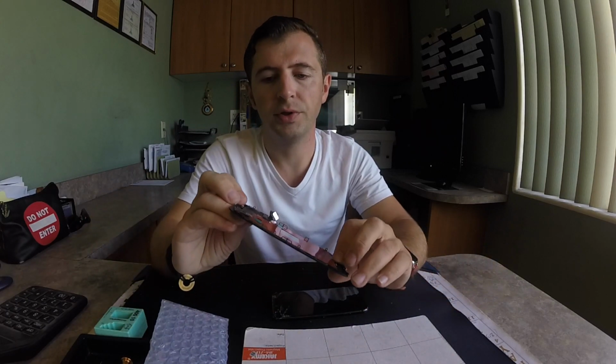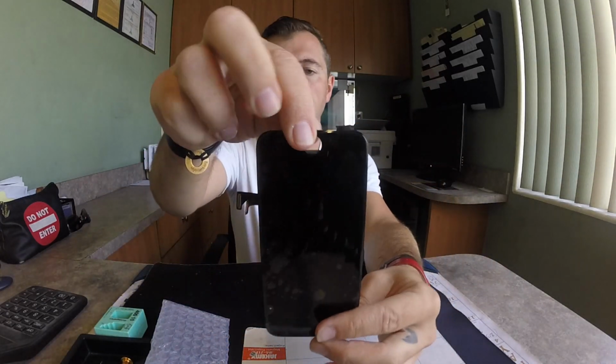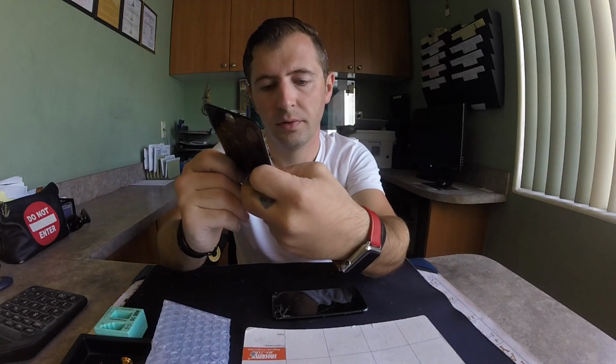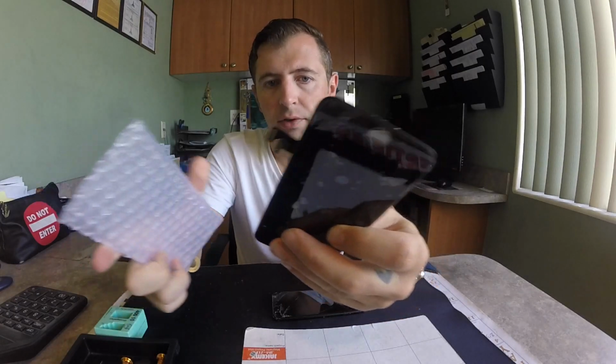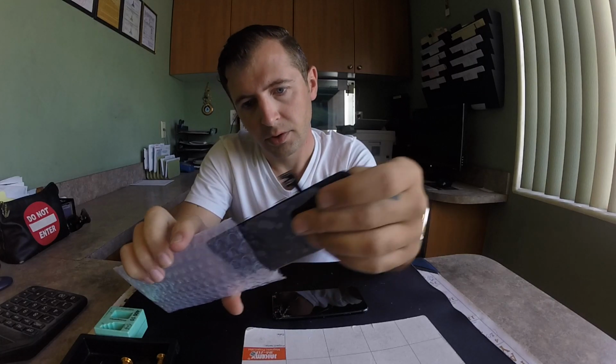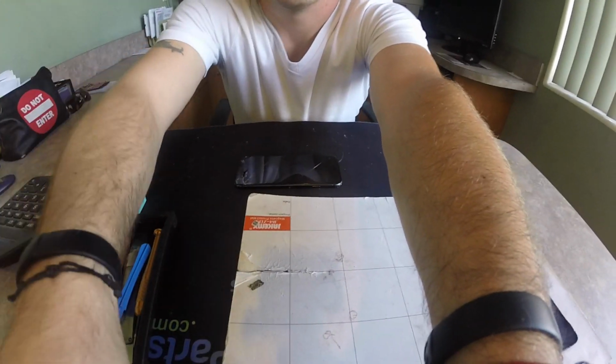And here's our brand new iPhone 7 LCD. It's the original Apple one. It's a pressure screen, and that's what we want to install. Original. Cool. We're gonna put this aside and take this apart first. So let's do this.